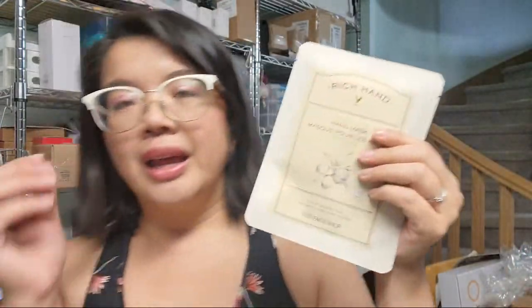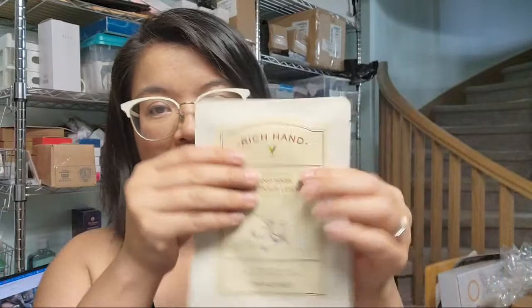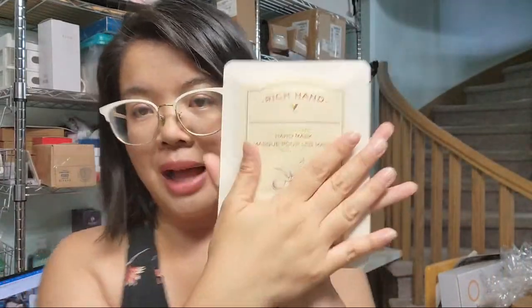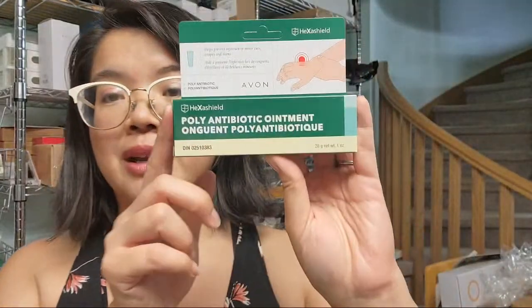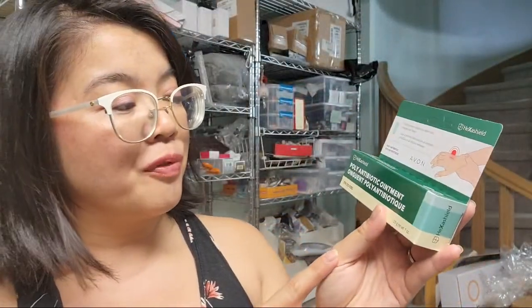It didn't look quite right. So I was like, you know what? Even though the product inside is probably so good, I couldn't sell it like that. So I'm glad that Avon was able to give me a new one for that one as well. This, because boo-boos happen. This is the poly antibiotic ointment for minor cuts, scrapes, and burns.